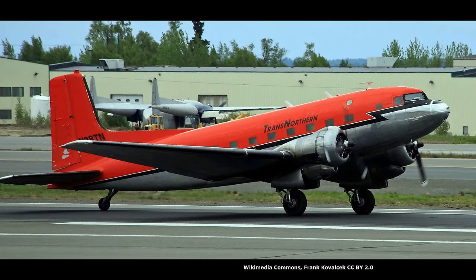The Super DC-3 and its C-117 military variant saw a respectable production run, though it was not widely accepted by the airlines due to being overshadowed by other twins, such as the higher performance Martin and Convair short and medium range airliners. But the U.S. Navy and Marines took up most of the slack for Douglas.